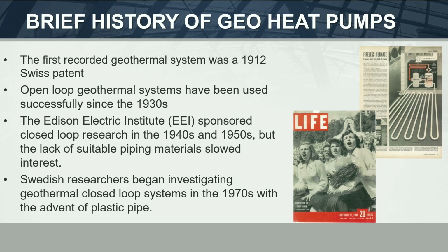I'm gonna start a little bit with the history of geothermal or ground source heat pumps. So a lot of attention now with incentives, but really the technology was first patented in 1912 out of Switzerland. There was a patent published, and there really wasn't much work done until the 1930s, where people started using what's called an open loop system. That's when you're using groundwater directly through the heat pump to extract and reject heat into the water.